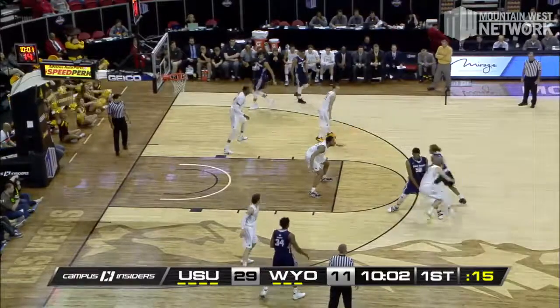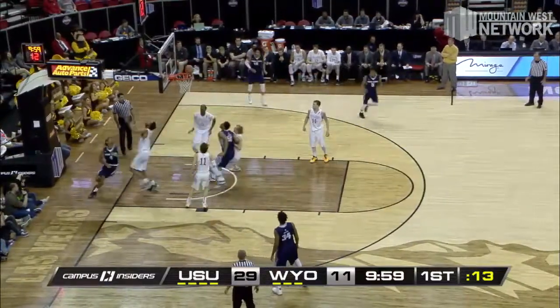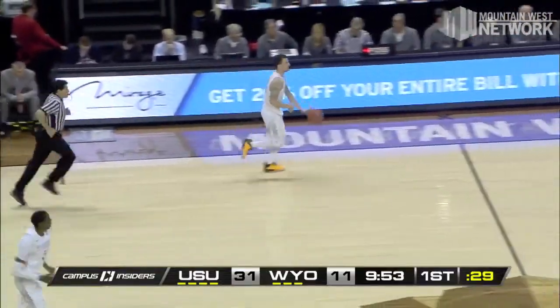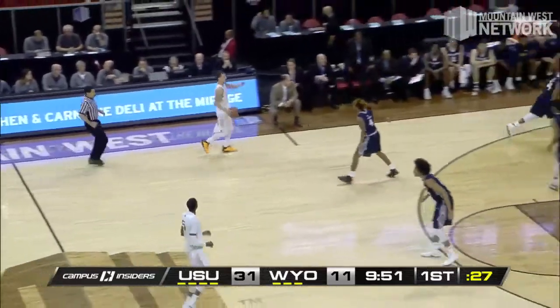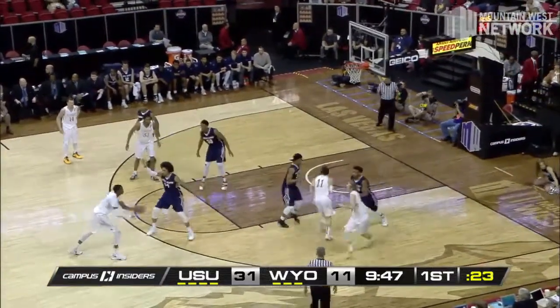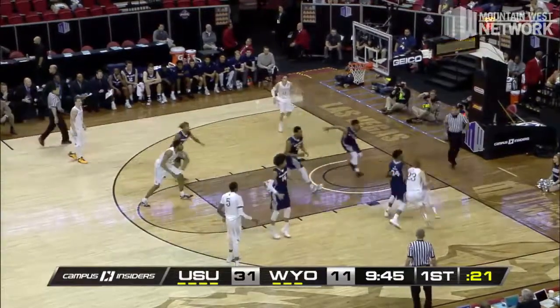Rector. Right in, a little scoop, and it goes down. Yeah, that was a terrific crossover, strong side drive, and the reverse lay-in with the left. 20-point lead.